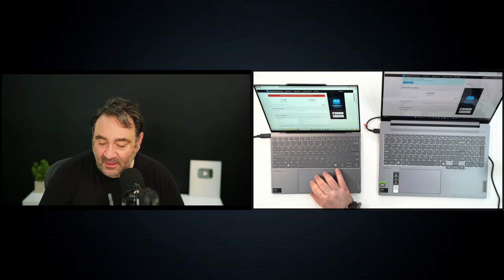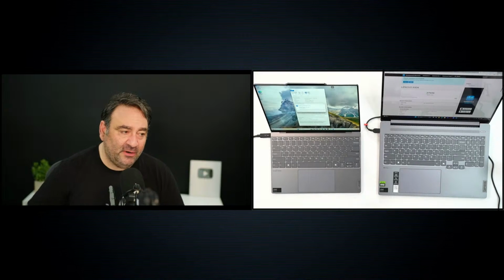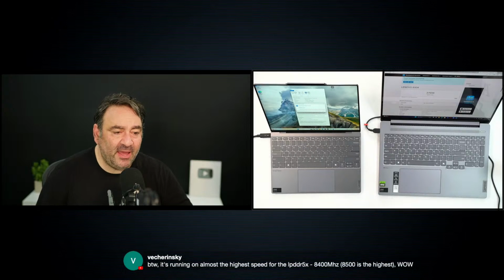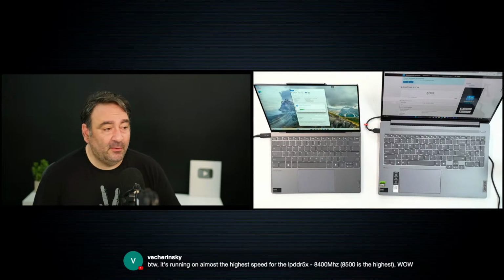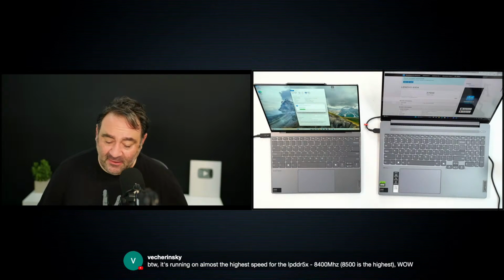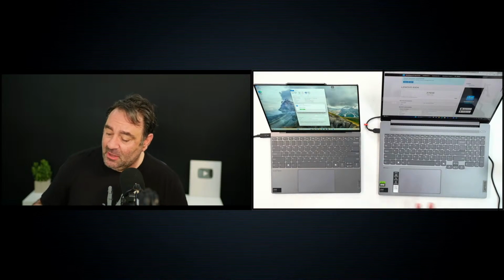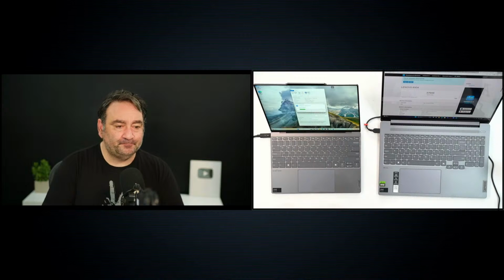Now let's minimize that. So ARC graphics here, Core Ultra 125H is the Core Ultra 5 with the ARC graphics. By the way, it's running almost the highest speed for the LPDDR5X, 8400 megahertz, 8500 is the highest. We'll take a look at the settings here as far as the task manager. We'll take a look at all that. And it should have an NPU. Both of these should have an NPU in addition to having the CPU GPU combination here. You're getting the NPU. Meteor Lake obviously helps for AI and all that stuff. A lot more stuff coming this year on that.